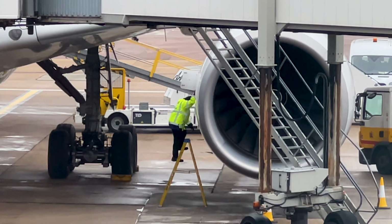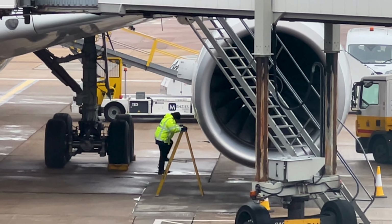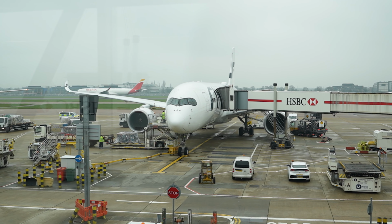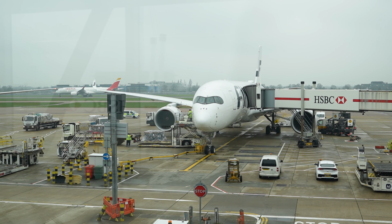Here's our aircraft for today, Oscar Hotel Lima Whiskey Lima, a 6.5-year-old Airbus A350-900 that Finnair has been flying since 2017. What makes this trip even more special is the fact that the aircraft is wearing the Marimekko special livery.